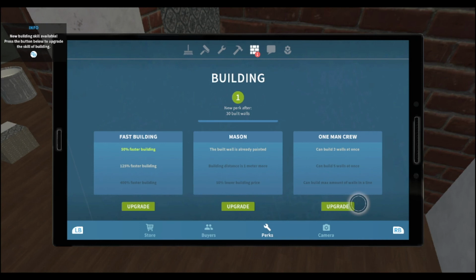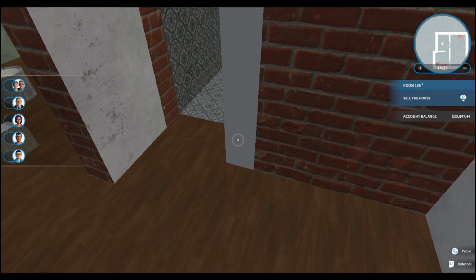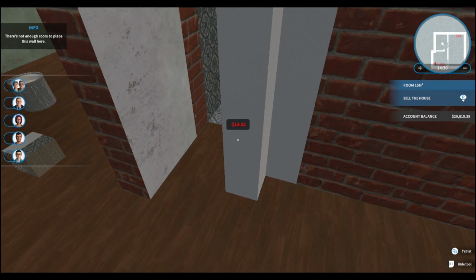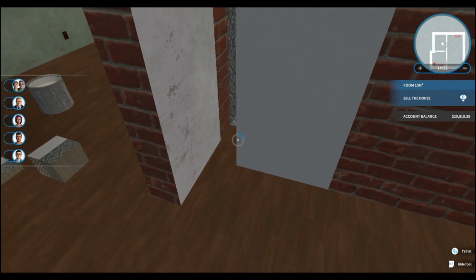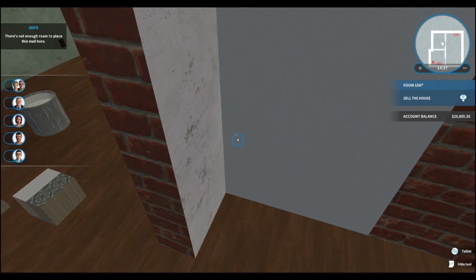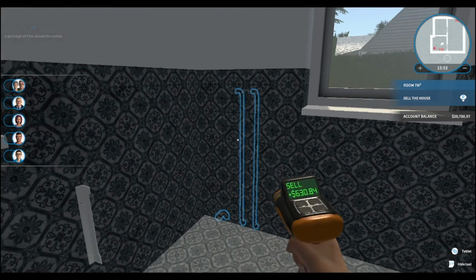So I chose Mason, where the built wall is already painted. So instead of being bricks like that, it will be painted white. And here you go. I did a couple here slowed down so that you can see the difference. It's just nice, one less thing to worry about, especially if you're painting your room completely white already. But I was not, so I had to retile that wall.